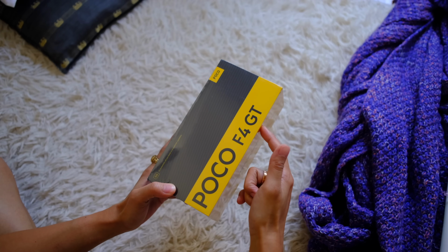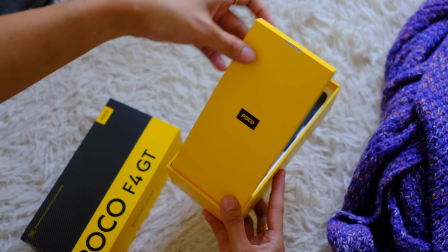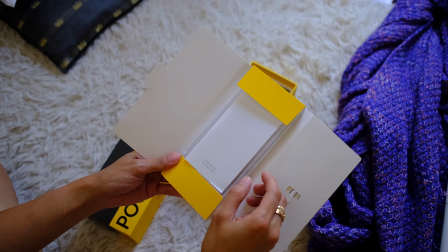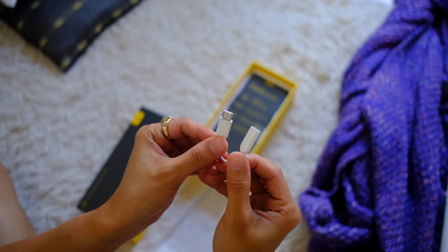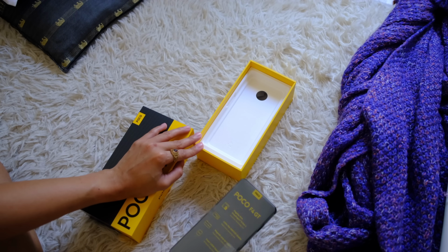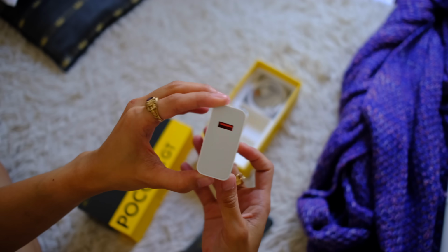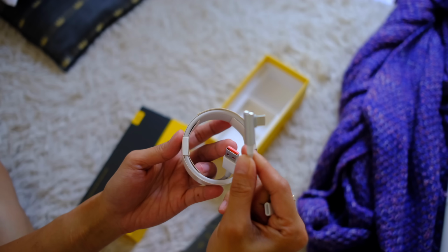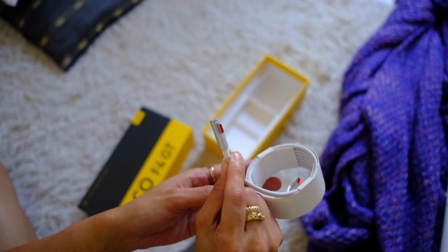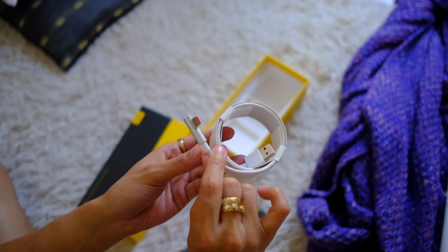POCO F4 GT, and it's a 5G phone. SIM tool, paperwork, an audio dongle, and we have a jelly case. We have the phone, but let's see what else is in the box. That's a 120-watt charging brick, and the best part, it comes with the phone. USB-A to USB-C charging cord. This is pretty interesting. It sort of reminds me of a MacBook charging cord.